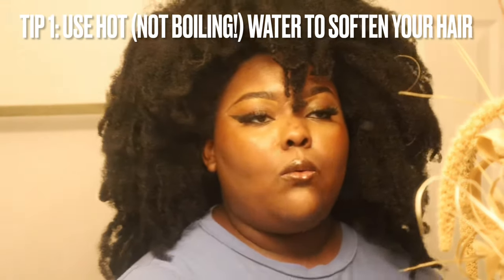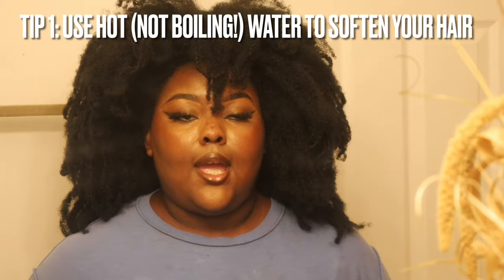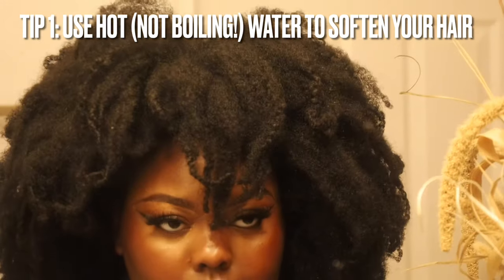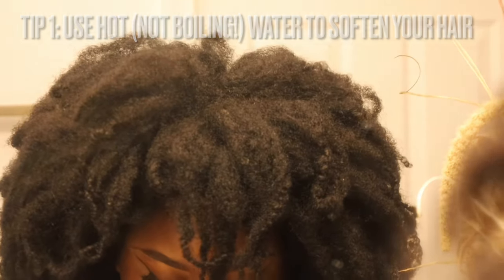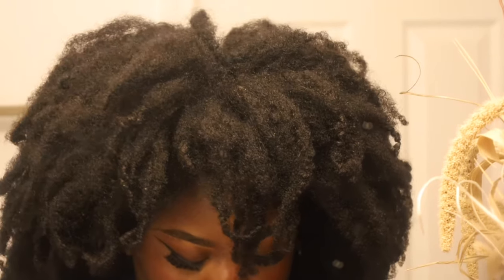You want to use hot water because it softens the hair, okay? It will soften your hair up. Now what I'm doing, I'm just rinsing out my bottle because you don't want to use still water. But the importance in using hot water, and really how I approach doing my natural hair in general, is how can I soften it?